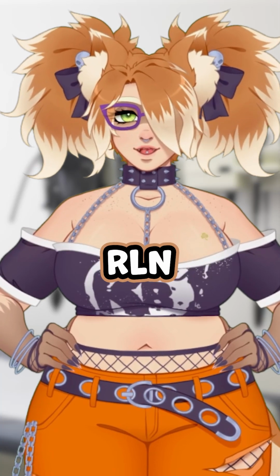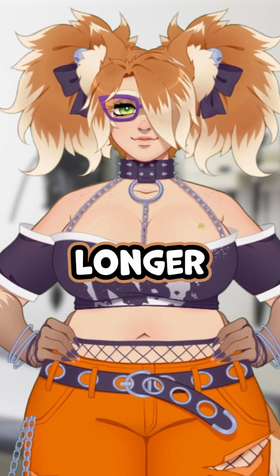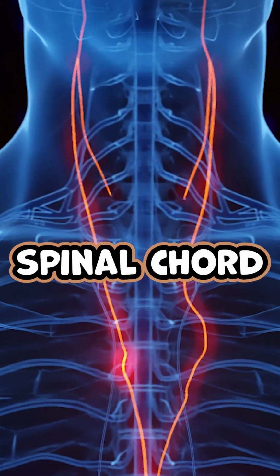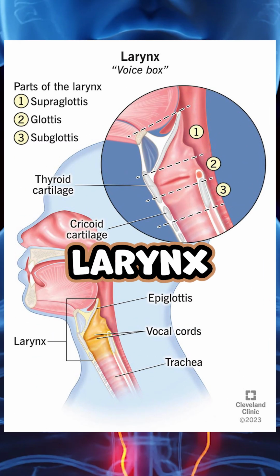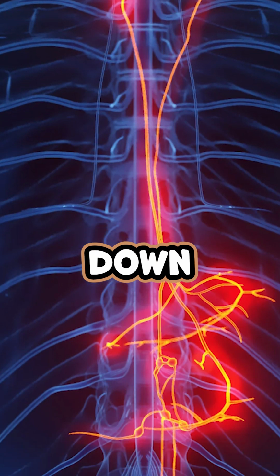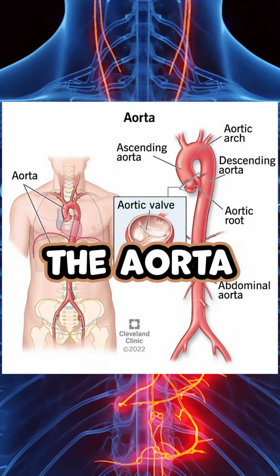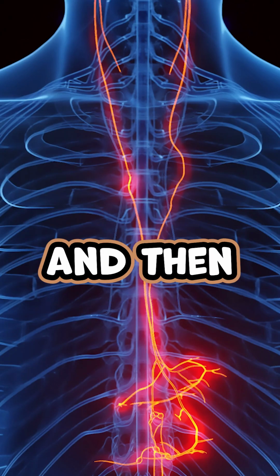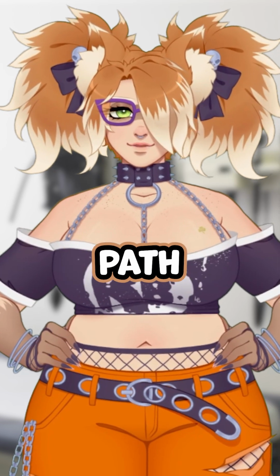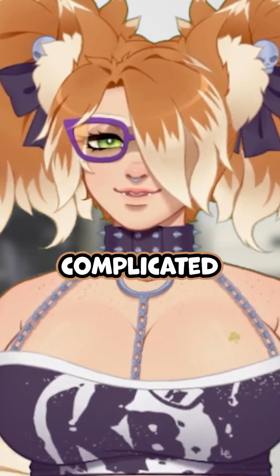Finally, there's the RLN, also known as the runaway nerve. This nerve is 3 times longer than it needs to be. Instead of traveling a short distance from the spinal cord to the throat to the larynx, it loops all the way down into the chest, curls under the aorta, the body's largest artery, and then travels back up the neck. It could have taken a much shorter path, but nope. Evolution made it unnecessarily complicated.